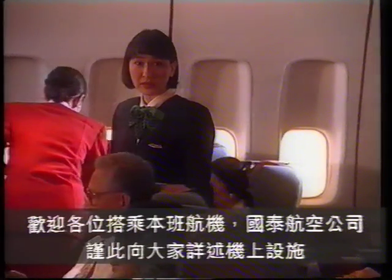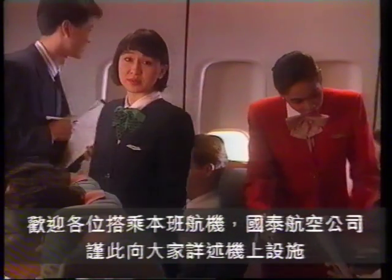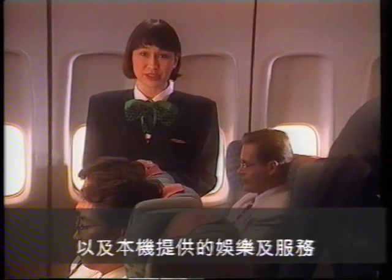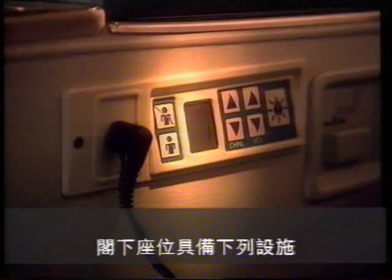Now that we're airborne, we'd like to take a few moments to inform you about the amenities on board, and also about the range of entertainment and services which we have provided especially for this journey. Your seat is equipped with a number of special features.